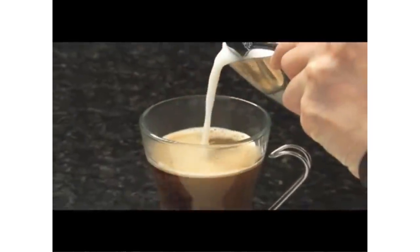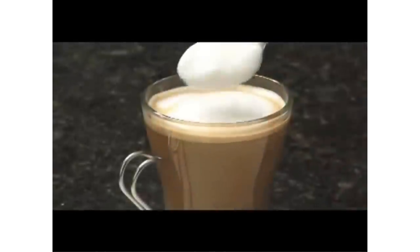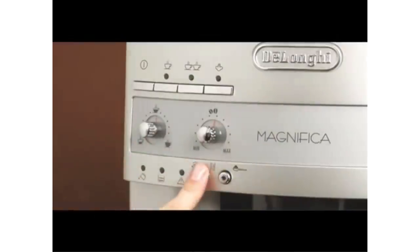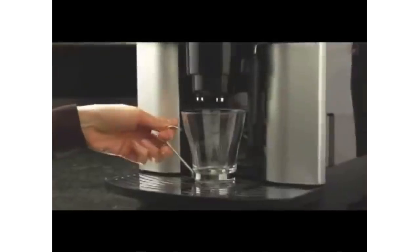And the unique frothing system includes a special chamber that mixes steam and milk to create rich, creamy drinks every time. There's an instant reheat function, so you're always ready to brew. Adjustable spouts to fit your cup of choice.